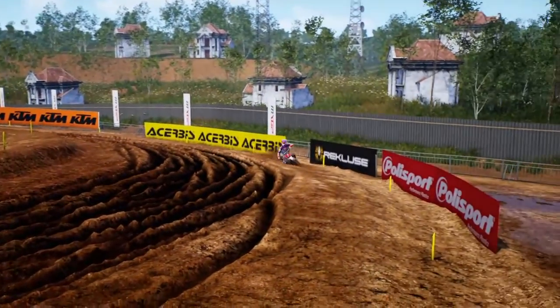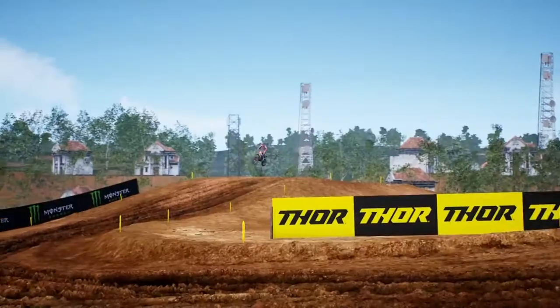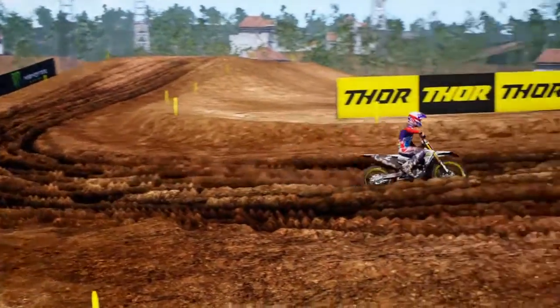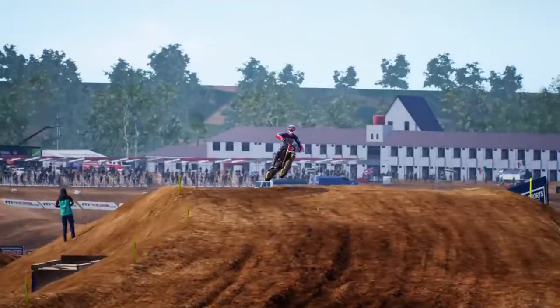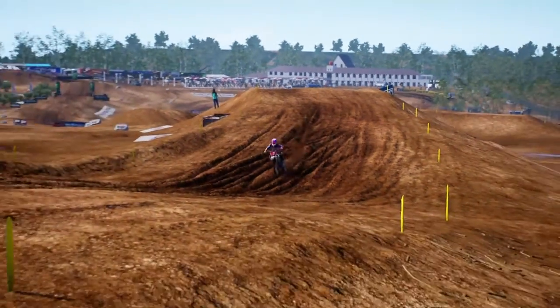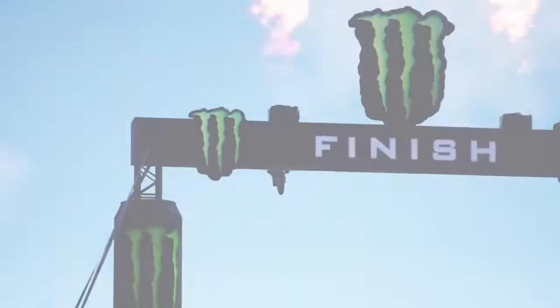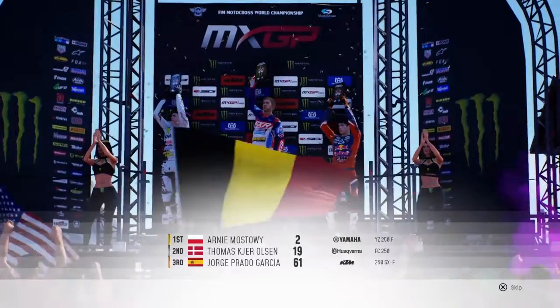He's coming around on this last lap. The crowd is cheering him on. Cookie has already said, I called the beer truck. They're already starting to celebrate. Here he comes up to the finish line. And yeah, he takes the win. Thomas Olsen gets second. Prada gets third.